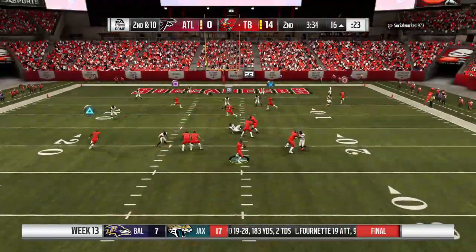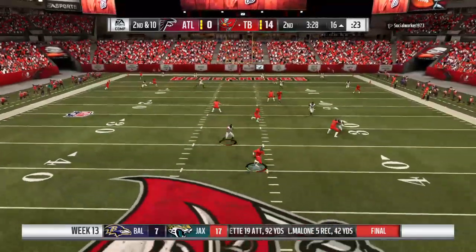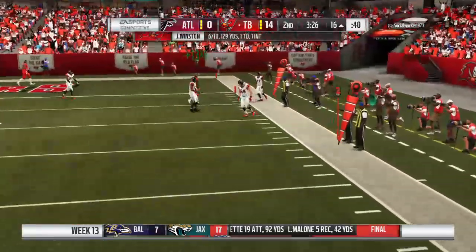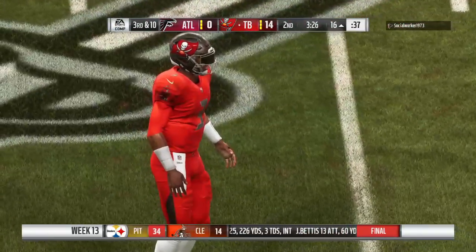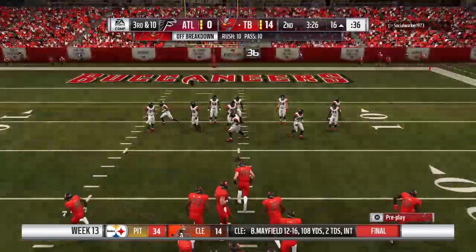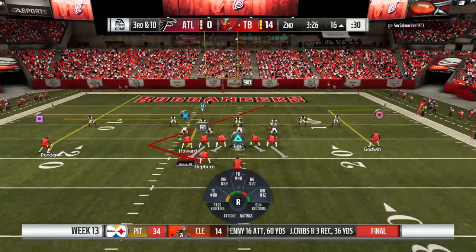Now a 2nd down throw for Winston. Dancing to his left. And he just chucked that one out of bounds, out of everyone's reach. Maybe a wise call not to take a sack in this part of the field. It brings up 3rd down. The Bucs on third down, a perfect 3 for 3 as they look to keep that streak going. This is 3rd and 10.